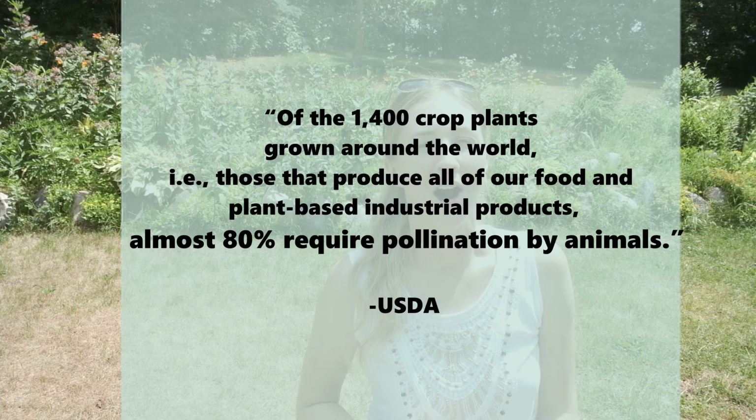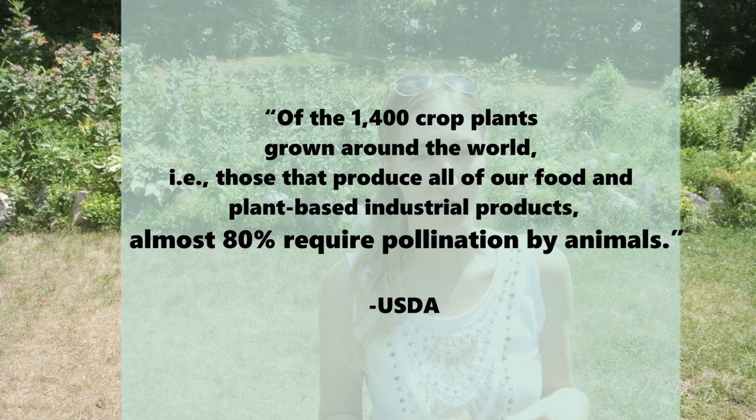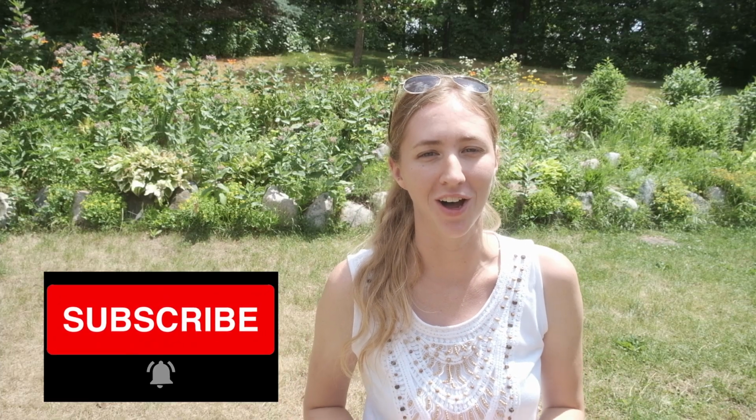Why are pollinators important? Well, if you like food, pollinators are important to you. The USDA says 80% of crops around the world are reliant on animal pollinators. So that could be either for food that you directly consume or plant-based industrial products too. And not to mention the biodiversity of life and the general well-being of the ecosystem. So pollinators are important. So here's some quick tips on what you can do to help out pollinators.